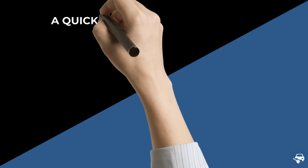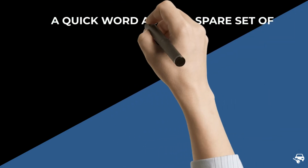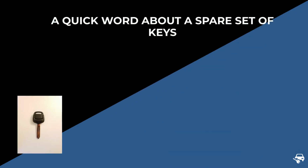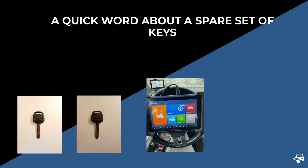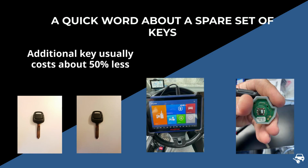Before we continue, a quick word about a spare set. Making an additional key when you already have a working key is much cheaper and faster. Therefore, we highly recommend getting two keys in case you lose all your keys, as the second key should cost less than half.